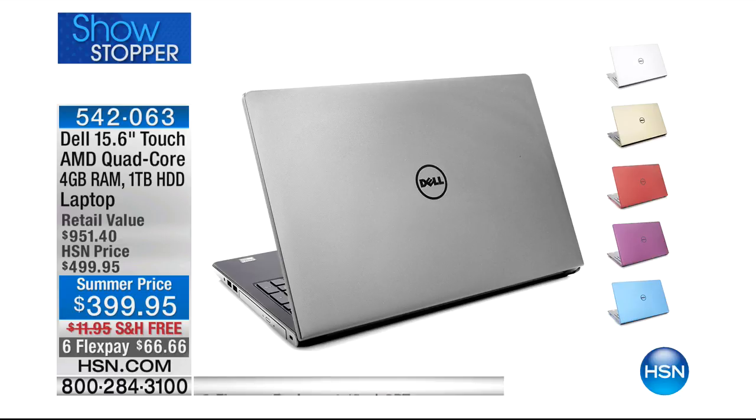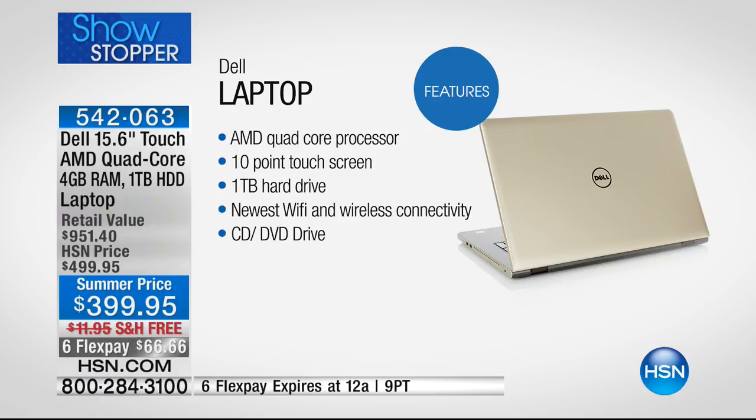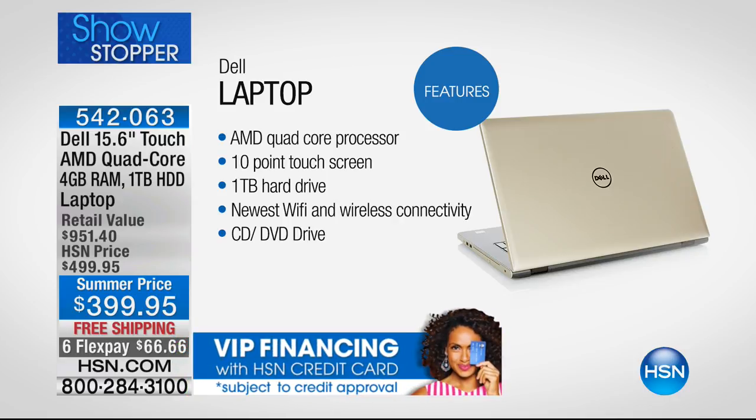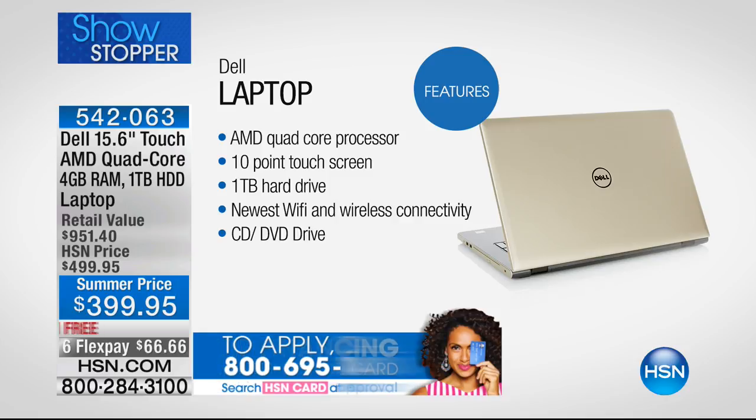Well, yeah, it's a laptop. But look what we're doing on this. From Dell, 15-inch. It's a touchscreen, for heaven's sakes. Quad-core processor with 4 gigabytes of RAM, a full terabyte in terms of your hard drive. We're doing a summer price for a touchscreen from Dell.